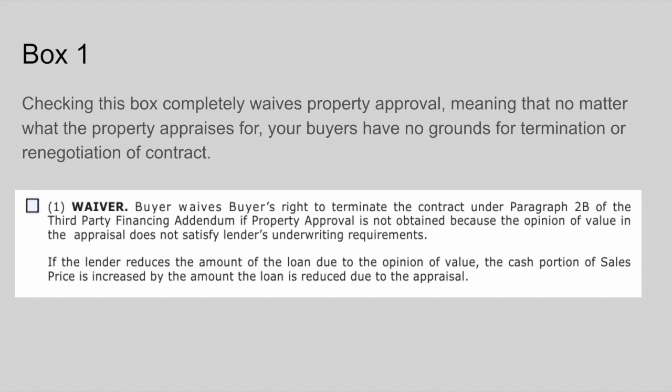It's probably rarely going to happen, and I don't foresee you using box 1 a whole lot, but it's pretty straightforward. When you check that box, you're saying that we're going to cover the difference between the contracted and appraisal price no matter what it is. I guess if they just really want it, and you've done the comps and everybody's feeling really confident about where the appraisal would come in. Yeah, I would definitely give your buyers all the information before having them check this box.